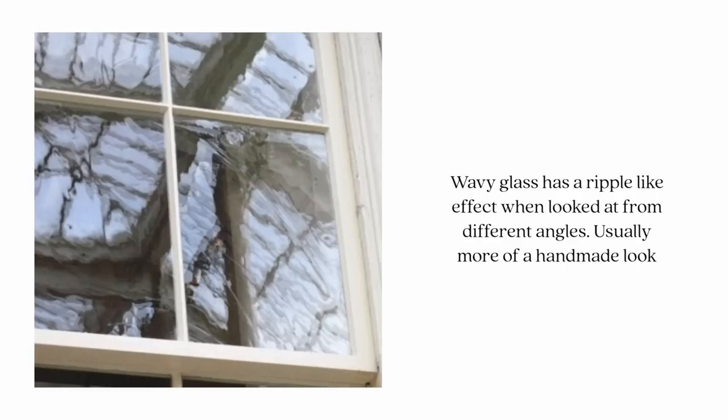I love wavy glass, so if you do notice the glass isn't super smooth and you can see directly through it, if there's a slight ripple or it almost has more of a handmade quality to it, that can actually date the piece back quite a bit as well.